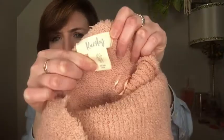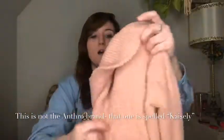This is by far my favorite thing that I picked up, and it's so soft. I've never seen this brand before, but it is Anthropologie, which has so many brands it's hard to know them all. The brand is Kaisley. There's the tag there, and I didn't even realize when I picked this up that it's new with tags. It's a cowl neck, incredibly soft pink turtleneck. I also like it because the sleeves are a little bit puffy at the end. It's almost like a Sherpa.